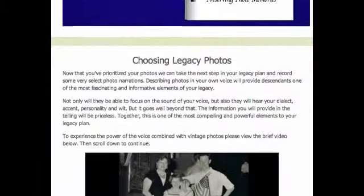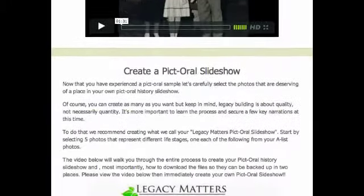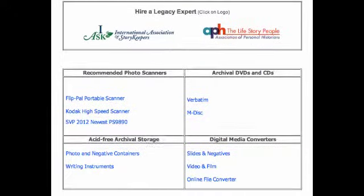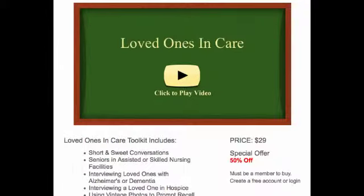Now you can see it's the same basic program with the Photos Guidebook. Now let's look at the sales page for the Loved Ones in Care Toolkit.